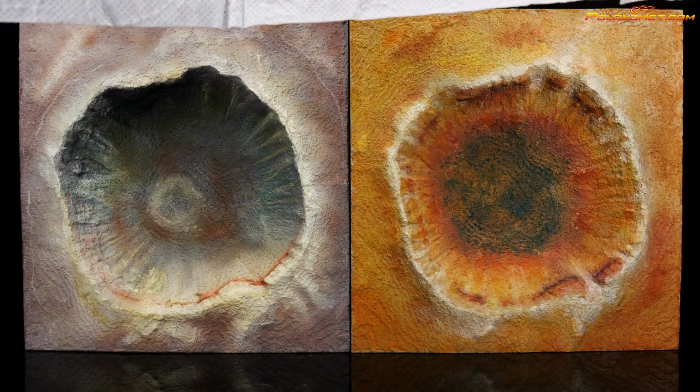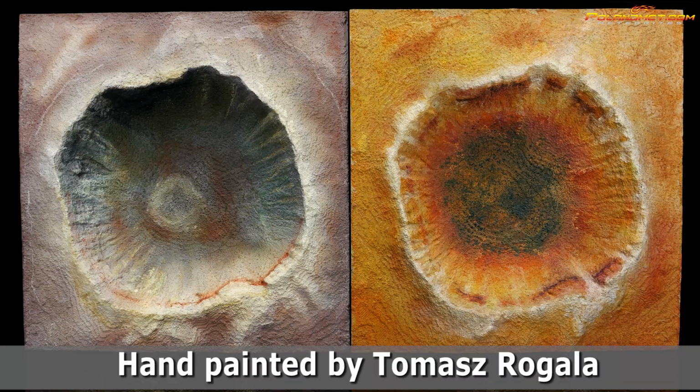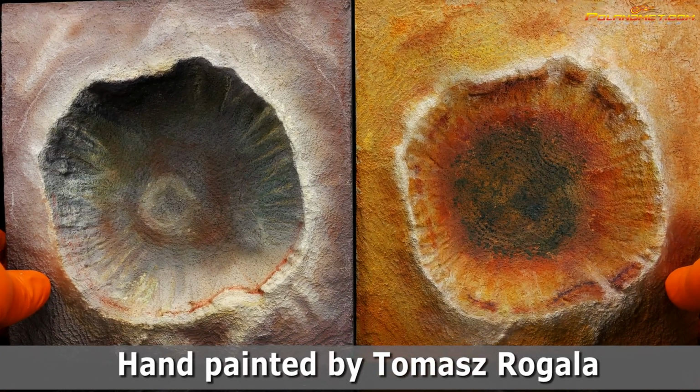I hope everyone knows what a meteorite crater is and where a meteorite crater is. Here it is. Ta-da! Two different versions of 3D printed meteorite crater from Arizona, and of course hand painted. How do you like them? What do you think?